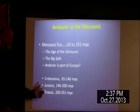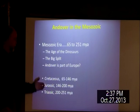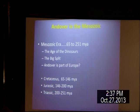Triassic is when you started getting the small dinosaurs. Jurassic, as you know from Jurassic Park, you had the nice big ones. And in the Cretaceous, they're dying out, and they finally died out with what is believed to be a meteorite impacting around the Yucatan Peninsula, which, due to real climatic change, wiped them and a lot of other species out.